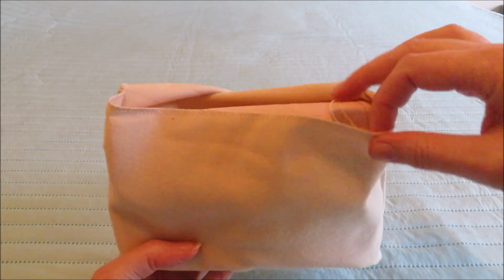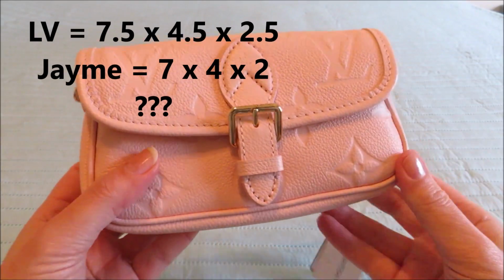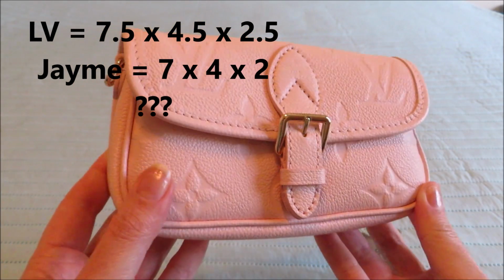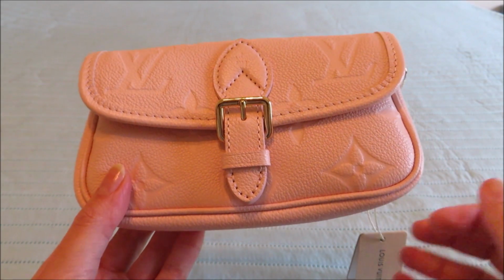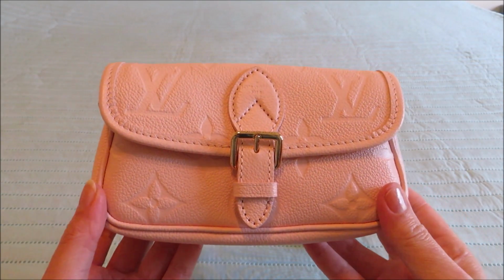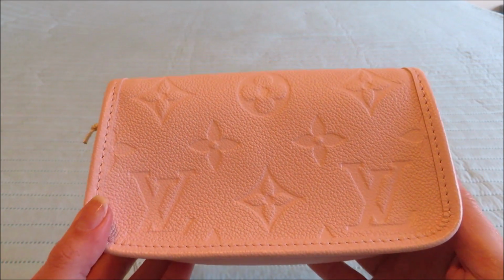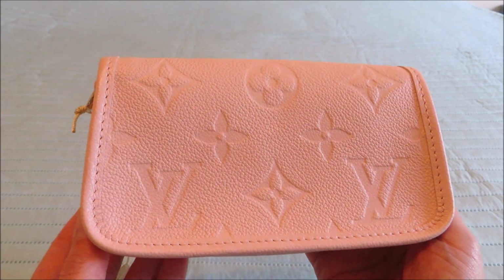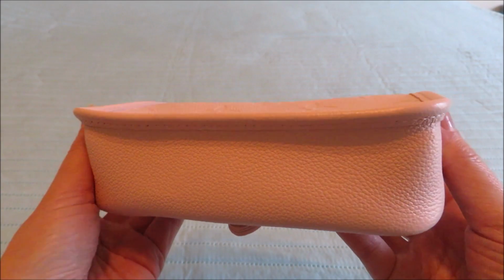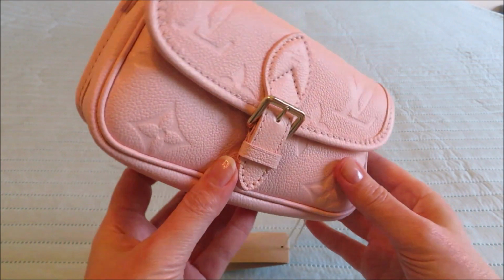But here we go. It is the NANO DIANE in what they're calling the pink opal. I have my light in my filming area right now particularly bright, and it's looking very pale pink to me under these lighting conditions. So I'm a person that really likes the Louis Vuitton pochettes. I have quite a few pochettes in my collection. So I like smaller sized bags, and I thought since they don't really put out the pochettes that often anymore, this one might be okay.